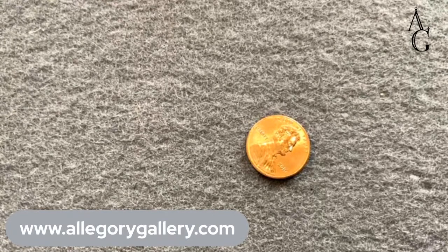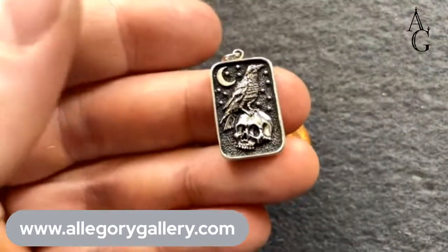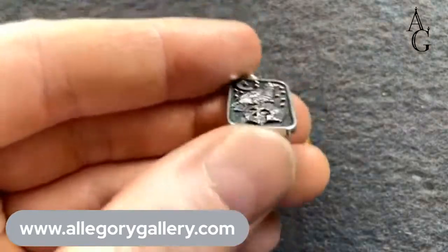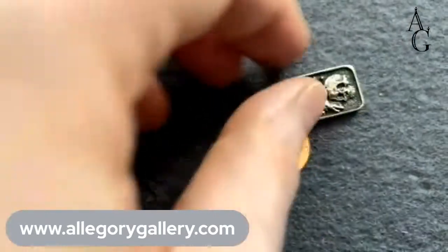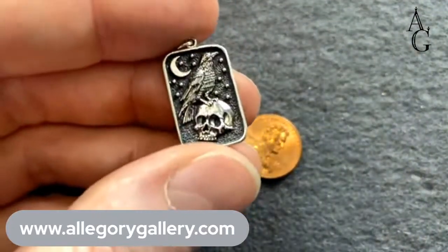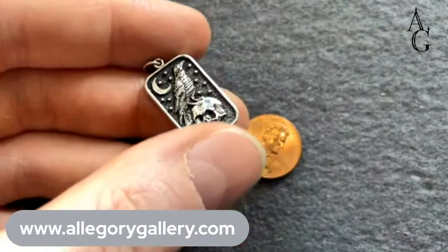Ooh, this is a nice one. What is it? Crow in the skull with the moon and the stars. I like that flavor. This is heavy too. These are heavy. Those are sterling too. Yeah, and they're $39 for that. Those ones are solid sterling.